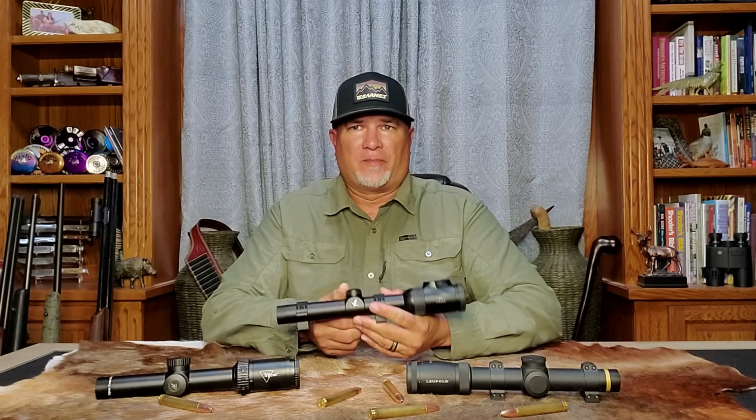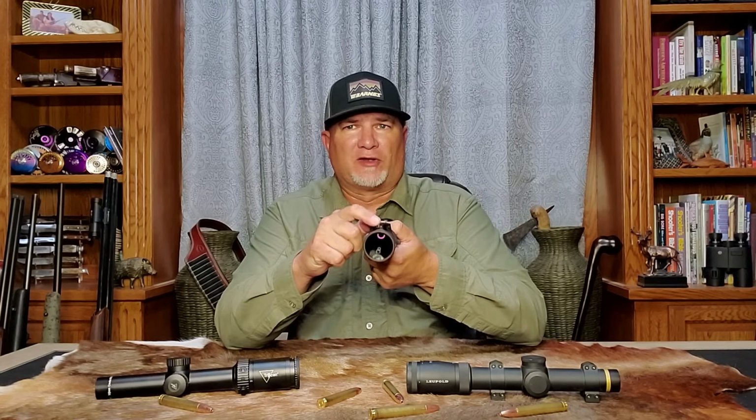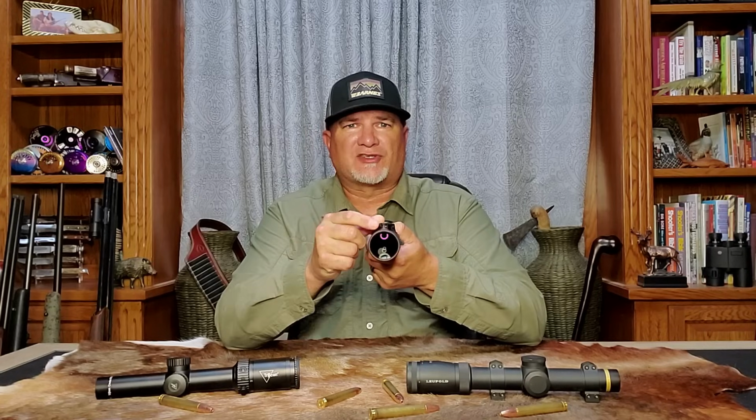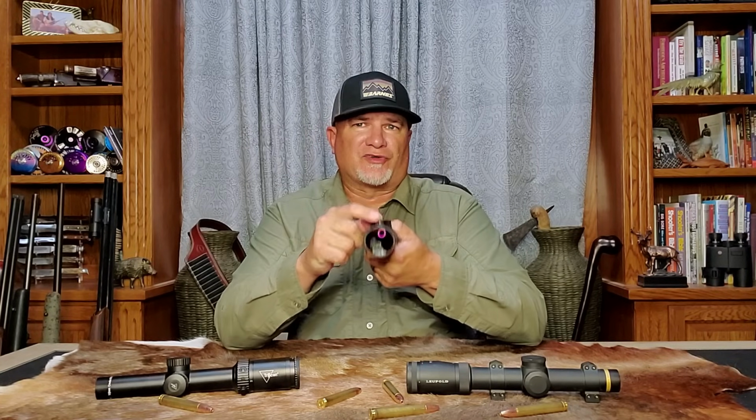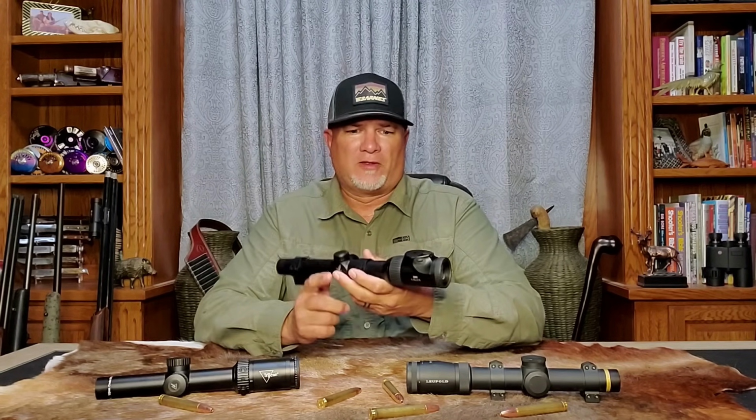And the illumination system on the Z6i and Z8i is just ingenious, in my opinion. And it's far better than the illumination systems you'll find on other scopes. It basically has a 3-position switch, and in the middle is off, and then one side is low light, and the other side is for daylight illumination, and both settings are fully adjustable.